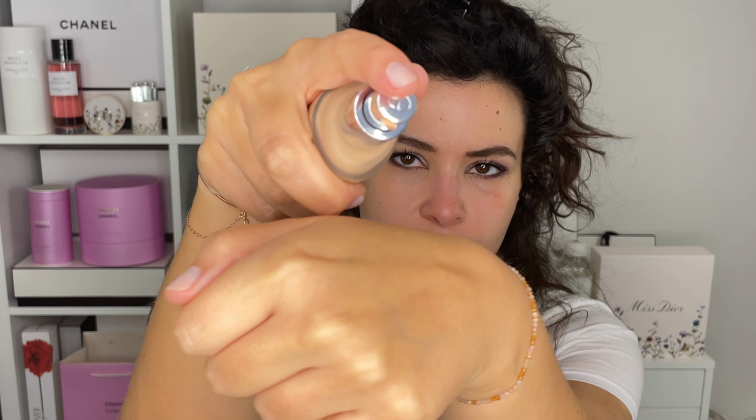Now, typically, I love the Capture Totale Dream Skin Primer. I love that primer. For me, if I'm noticing dilated pores or texture, that is the primer that I use. I think it is absolutely gorgeous. Let's go ahead and show you what the foundation looks like.